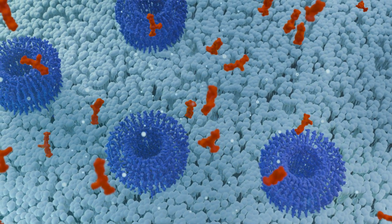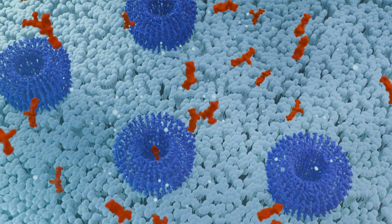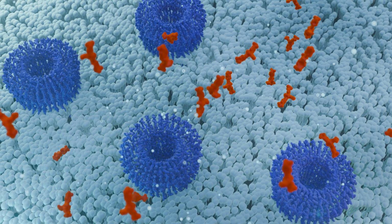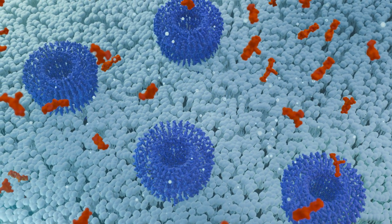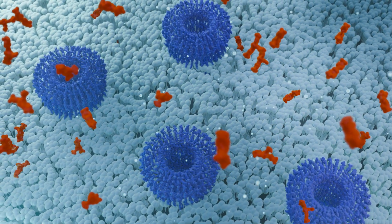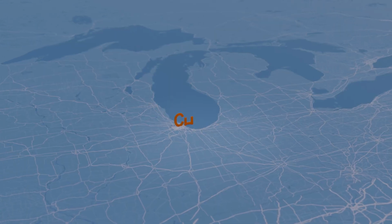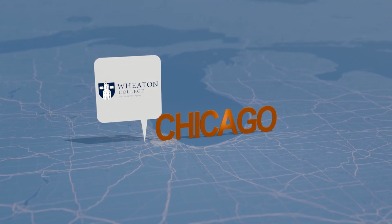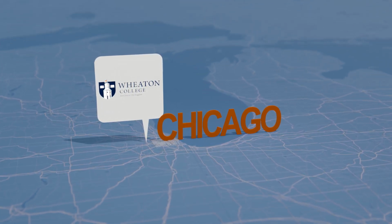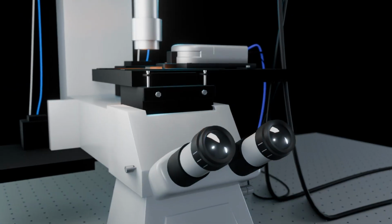Researchers have long suspected certain molecules can pass through ion channels and nanopores without generating characteristic current signatures. But detecting electrically silent transport has remained elusive. Investigators from the chemistry department at Wheaton College reported the first direct observation of silent translocation events.